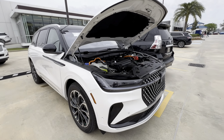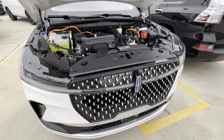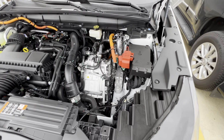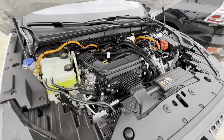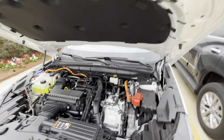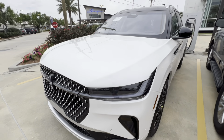Starting off with the specs, this particular Nautilus is the hybrid version, costing you an additional $1,500. Under the hood, you're looking at a turbocharged 2-liter inline 4-cylinder engine paired with an 8-speed automatic transmission, producing roughly 250 horsepower. This Nautilus is all-wheel drive and weighs about 4,300 pounds and can tow about 1,700 pounds.